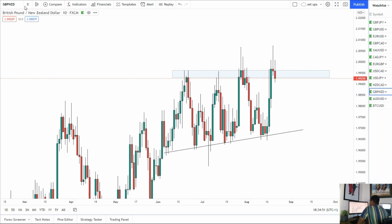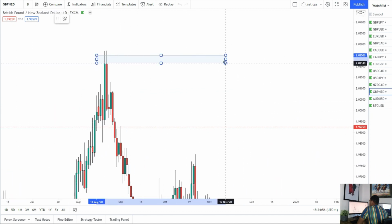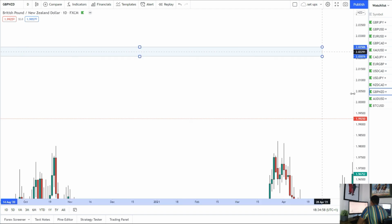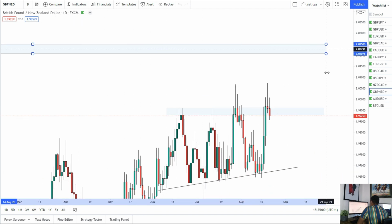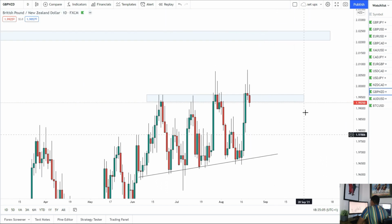So it could do that again, but also I do have this level here which I've noticed that price might want to go and test these highs up there at 2.02, which is up there. So if we do see a breakout of that resistance, that's probably where price was going to go.